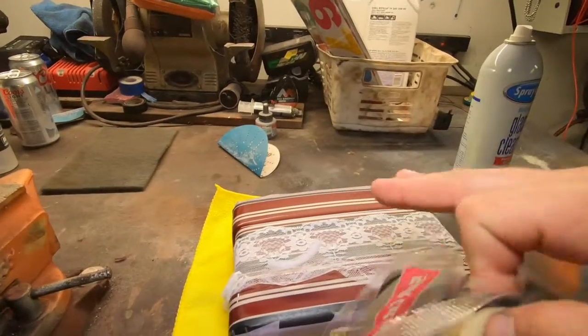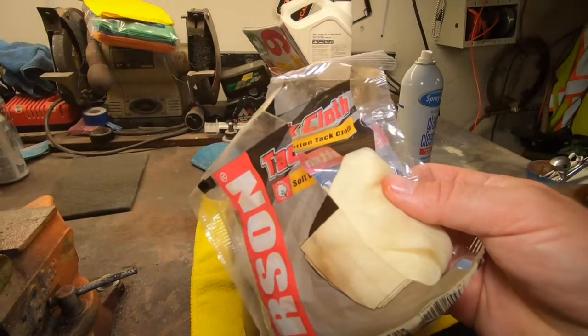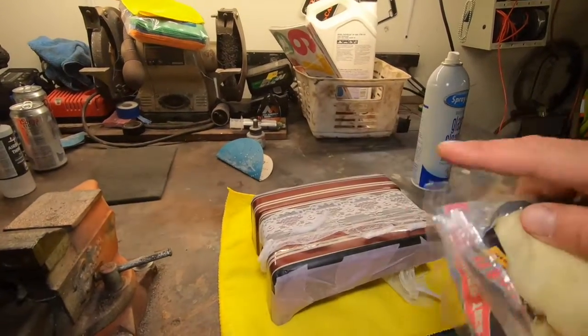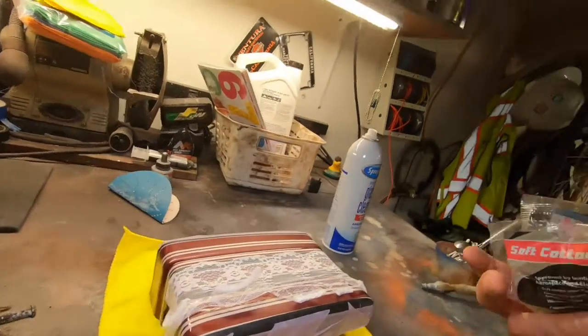Pretty much you just dab it, kind of wipe it. It's waxy, tacky, so it doesn't leave residue. I don't push on it to clean anything, I just tack it to get all the dust particles off. Once you do that, you're already 10 steps ahead of what Mako's gonna do. So hit it with the tack cloth, then mix up your paint and blast it.